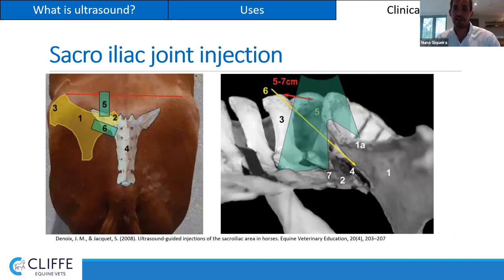In this case here, I have an example of a sacroiliac joint injection. Probably you've had your horse injected in this joint. It's quite a frequent site of problems in horses, and it's a joint that is protected. So you can see here in yellow the ileum. Number three is the tuber coxae, number one is the wing of the ileum, and number two is the tuber sacrale, and then here in green we can see the positions where we can put the probe, the ultrasound, in order to be as close as possible to that joint.